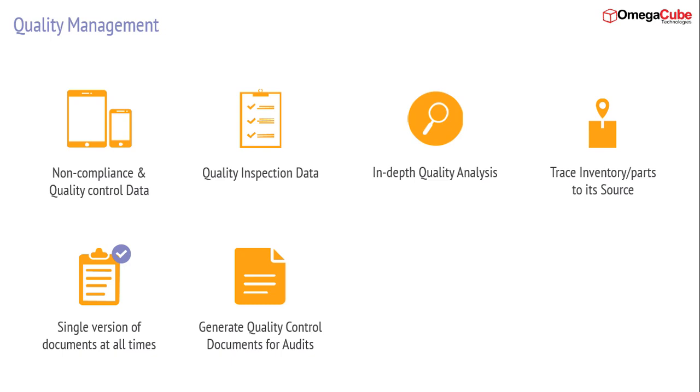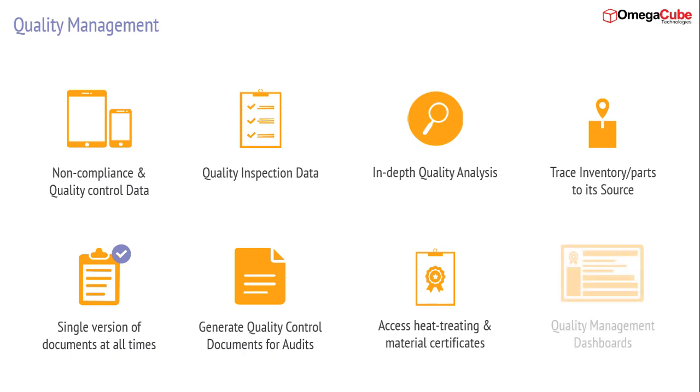Easily generate quality control documents for quality audits and inspections. Pull up relevant material and heat treating certificates during shipping automatically. Analyze quality metrics for suppliers, parts, manufacturing, and operations using quality management dashboards.